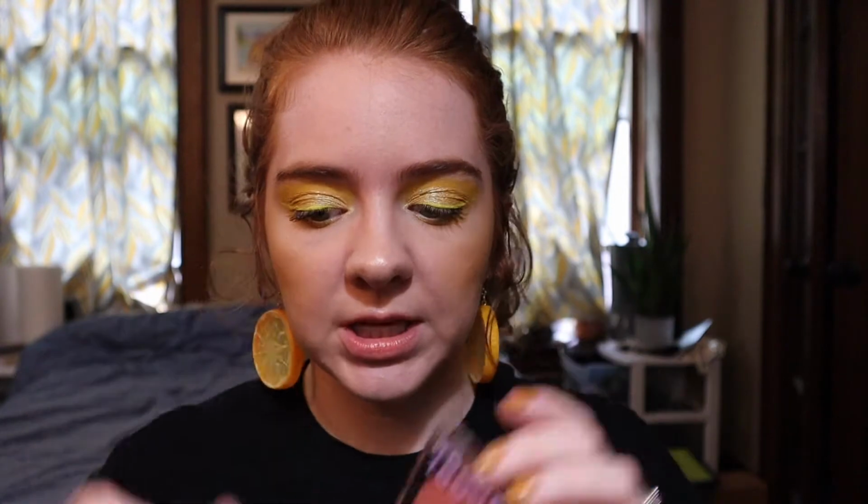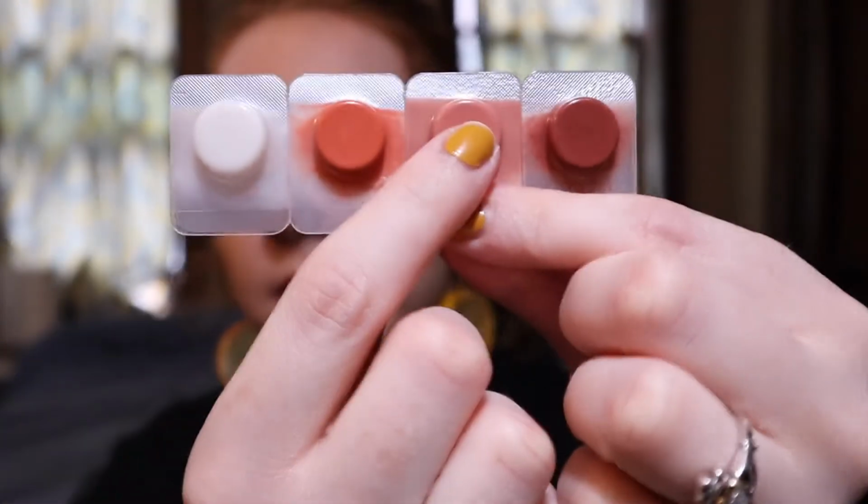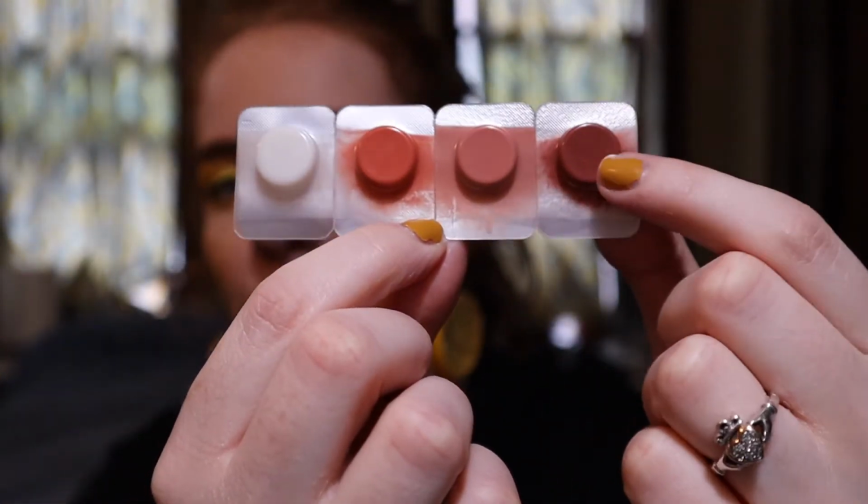I'm not gonna swatch these ones, but I'll show you from the little sampler packet. I bought Magic Hour, which is this one, and then I bought Power Hour, which is this one.